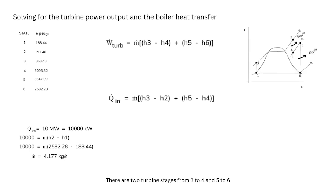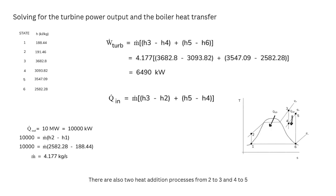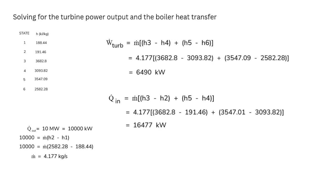There are 2 turbine stages, from 3 to 4 and 5 to 6. We substitute the values and get the turbine power output to be 6,490 kilowatts. There are also 2 heat addition processes, from 2 to 3 and 4 to 5. Following the heat addition equation, we get 16,477 kilowatts.